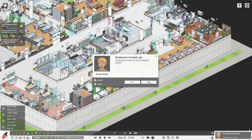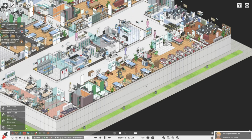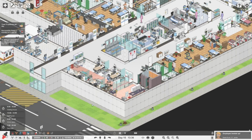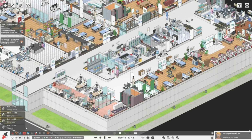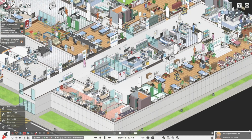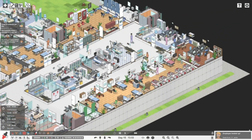Janitor has leveled up to a master janitor. Excellent. Good on you. What I'll do with regards to the externals and the windows and stuff, I will do that off camera basically. So after the stream, I will quickly do the externals again and do some proper save so that we don't lose any progress when I do that.